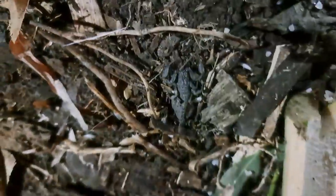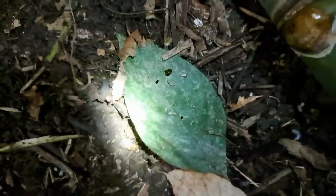See? There is a scorpion here. So we have to be very careful while sleeping on the floor. This is the reason why we are cleaning up all the things. This is the scorpion here. Wah, scorpion, see? We have to be more careful.